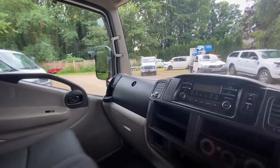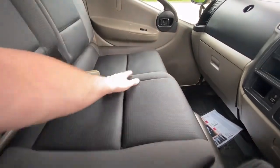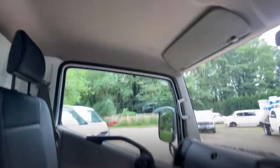So, passenger seats, really very clean and firm. The bolsters are very nice as well. There's no damage. Everything looks spot on. Obviously the centre armrest does come down. You can get it to go down like that.